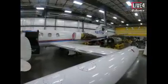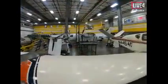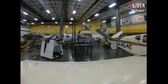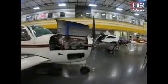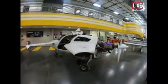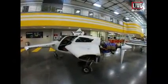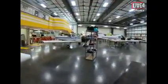We have some interesting planes in here as well. So this one over here that's kind of chunky was previously kind of like an ambulance kind of thing. And then this really tiny little funky looking one is actually a kit plane that a couple built in their garage. So we do really have a little bit of everything in here that students learn how to work on.